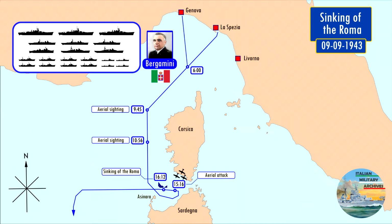The formation consisted of the battleships Roma, Vittorio Veneto and Italia, 3 cruisers and 8 destroyers, plus 4 torpedo boats. A few hours later, the formation was joined by 3 other cruisers coming from Genova. The fleet steamed south, passing westwards of Corsica, and entered the Gulf of Asinara around 12:15 p.m., setting course for the naval base of La Maddalena. At 2:24 p.m., Bergamini received news from Supermarina that German forces had attacked and overrun the base. At 2:41 p.m., the Admiral ordered the fleet to reverse course to exit the Gulf.